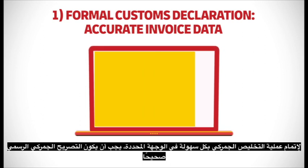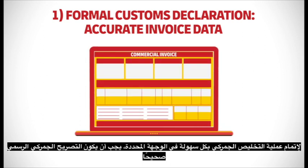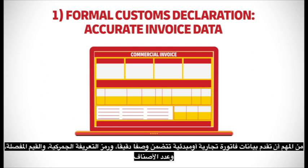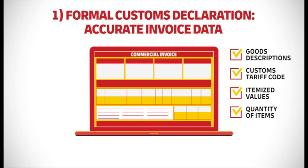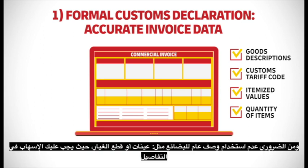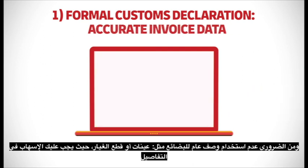To ensure a smooth customs clearance at destination, your formal customs declaration needs to be right. It is key that you provide accurate commercial or pro forma invoice data, including goods descriptions, customs tariff code, itemized values, and item quantity. It is vital not to use generic goods descriptions such as samples or spare parts. You have to be accurate.